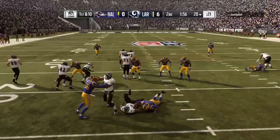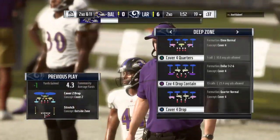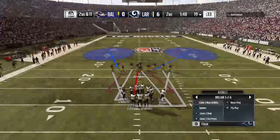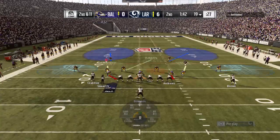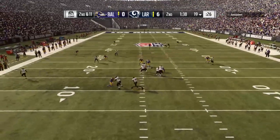They'll start on the ground with Montgomery. And that one is blown up quickly as he's going to be stopped before he could even get started. It'll be a loss of a yard, and that'll bring up a 2nd and 11. After the loss to start out, here's 2nd and 11.